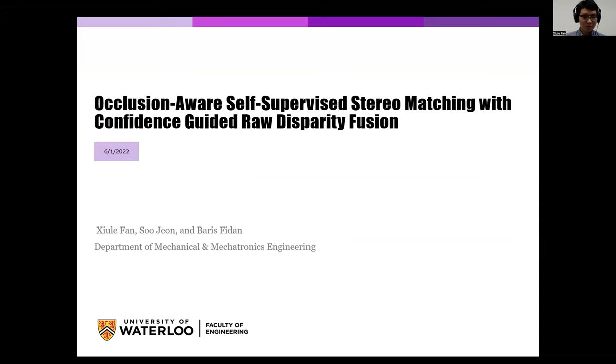Hi, everyone. My name is Shuolai Fan, and I'm from the University of Waterloo. It's my pleasure to present our work on occlusion-aware self-supervised stereo matching with confidence-guided raw disparity fusion.